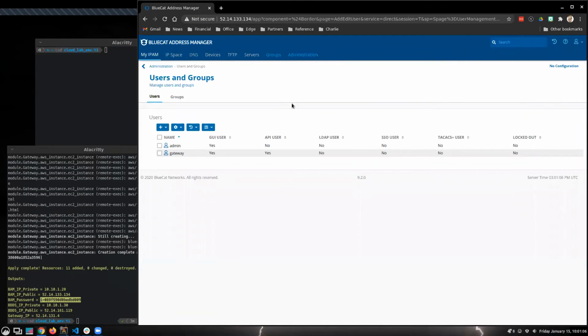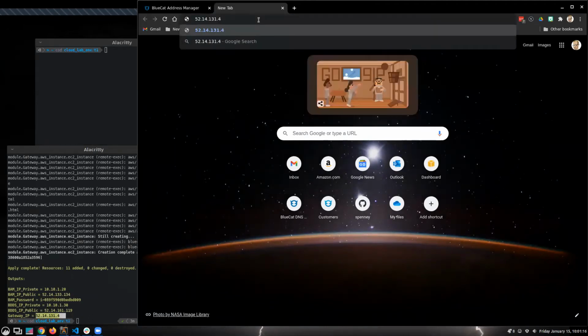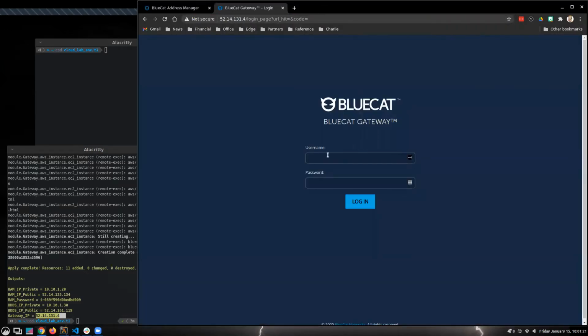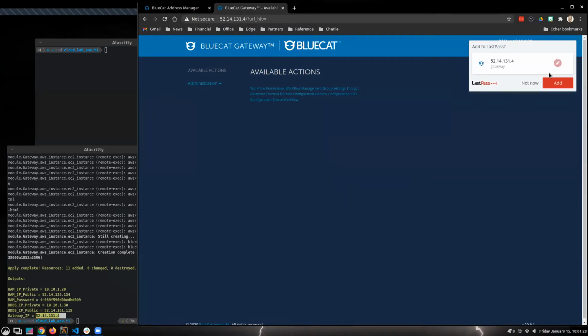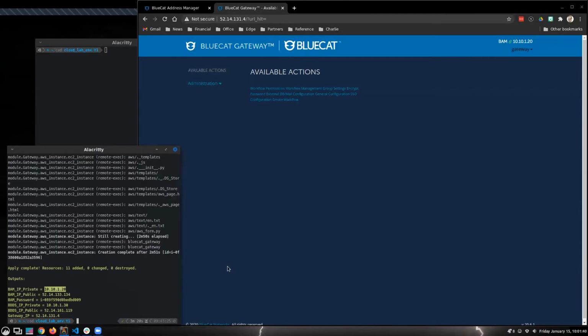Get LastPass to stop popping up. All right, so we've got our BAM configured. So now let's go over to Gateway. Grab my public IP from my Gateway. And here, I'm going to log in using that user I just created. I remember the password. I did. All right, so now we're in Gateway. Now what we're going to do is verify that I've got myself pointed to the correct BAM. So 10.10.1.20, that's the one I just deployed. You can see it right here, 10.10.1.20.